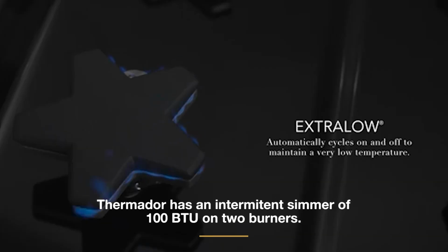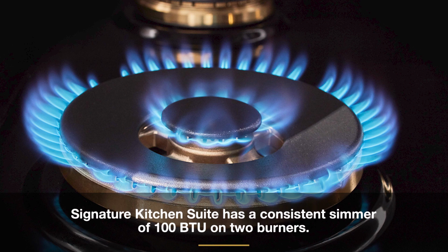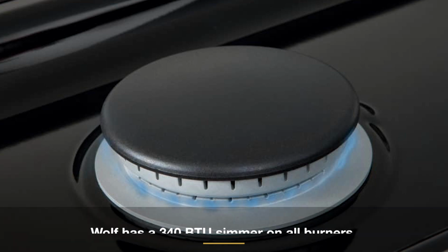Thermador has the best advertised simmer burner at 100 BTUs on 2 of their burners, but those burners turn on and off for that average temperature. The new SKS Ultra Low has 2 consistent simmers at 100 BTU, while Wolf has a 340 BTU simmer on all their burners. If you're buying this range for a simmer, then there's another option you should consider and we'll learn about later in the video.